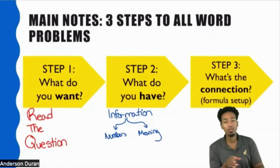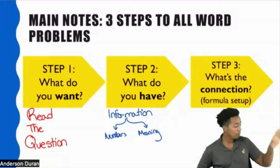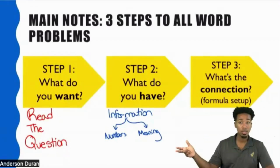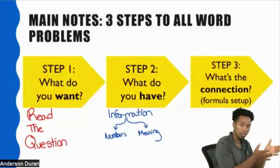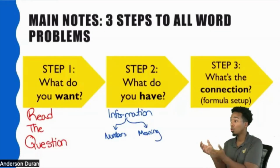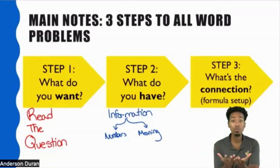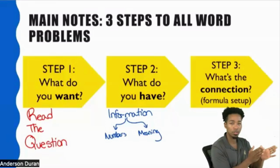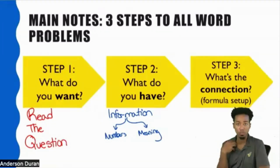Like if you were to give me two types of people, one person who's only good at building the connections, like the what do you want, what do you have, what's the connection, and the other person who only knows how to calculate quickly, I'd rather take the person who can tell me how to solve it over the person who only knows how to work with numbers. Obviously, the ideal situation is having both, which is what we're training for. But I'm telling you right now, it's more important for you to know how to do it than to know how to do it if you were served it on a silver platter.